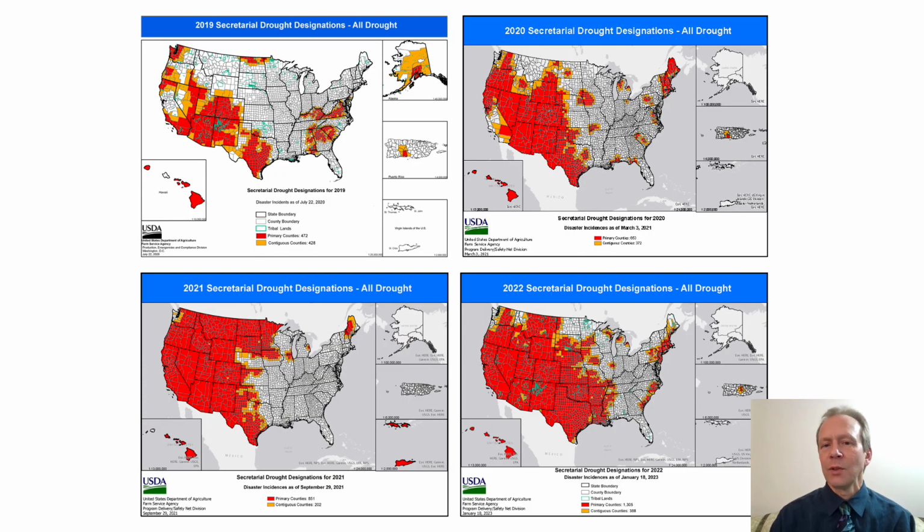Here's a quick look at the last 4 years of those secretarial drought disaster declarations by county. It includes contiguous counties, and you can see as drought comes and goes, those areas shift around.